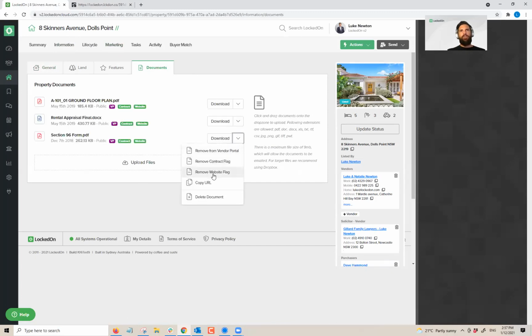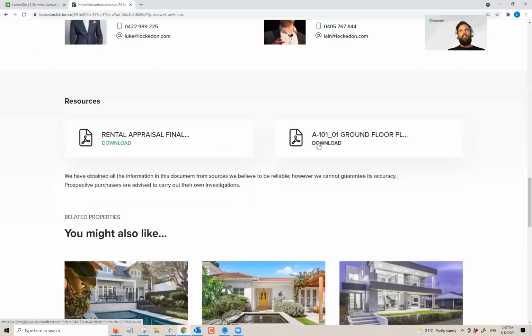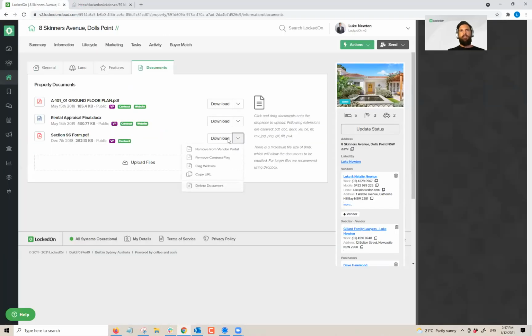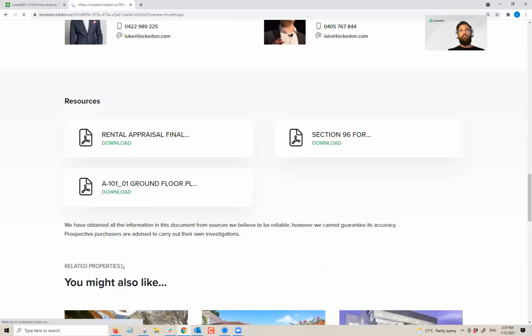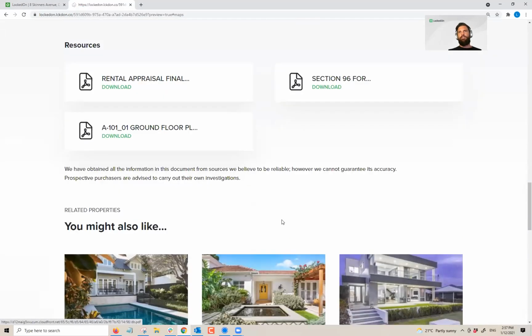If I just want to turn this off, I want to see how instant this site updates. There, it's not there. And I think, oh, damn it, I just sent that email. I want that back on the website. Before the emails even hit their inbox, I've put it back there. This means you don't need things like, hey, here's an email with all the documents. No, you don't need auto replies that have, download this. The auto replies and the emails you send to people when they view the property on the LockedOn site will have all the documents you want them to get.